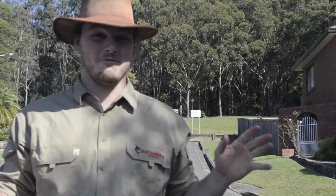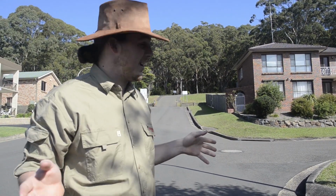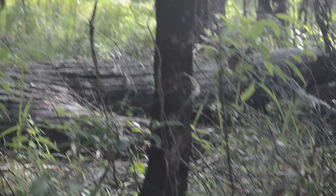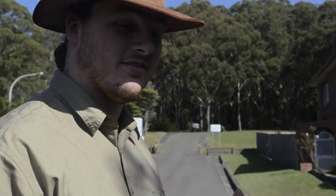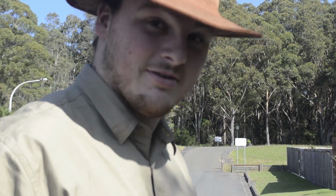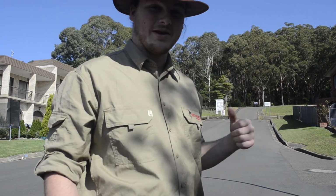Rightio, here we are. We've arrived. Blackbutt Forest. Now, Blackbutt Forest gets its name from the trees. The base of the trees, usually charred black, and that's from all the bushfires. Hence the name, Blackbutt Forest. Either way, it's home to some wonderful wildlife, even the flying fox, which we're going to go and check out now. So let's make our way up, shall we?